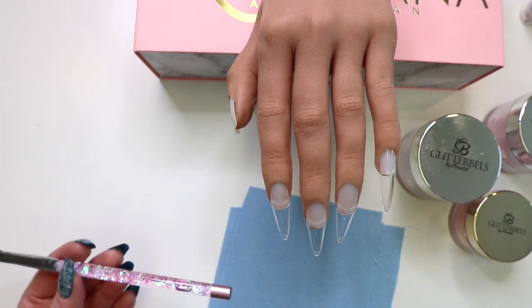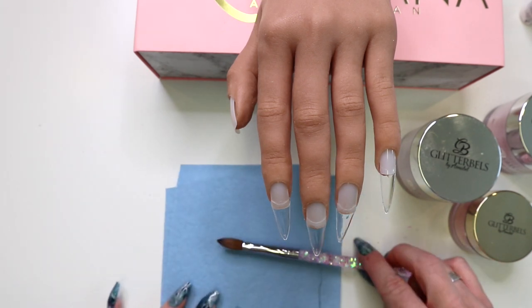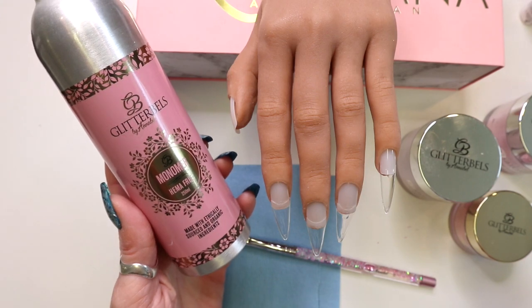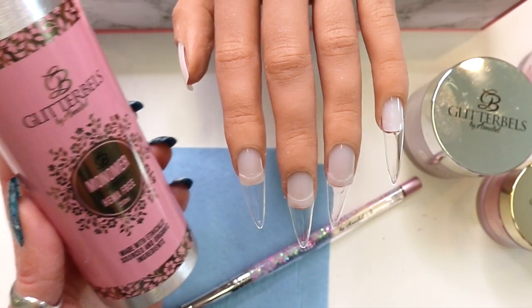When it comes to brushes, I certainly do think that you should try different sizes to see what it is that you like for you. I have my HEMA-free monomer, and I'm going to refill my dish. I love this monomer. It's amazing.